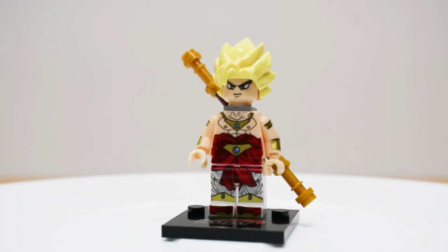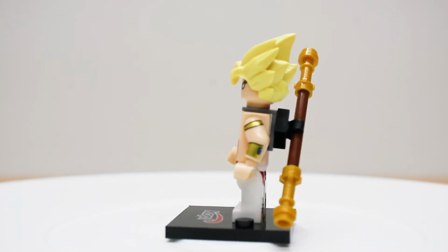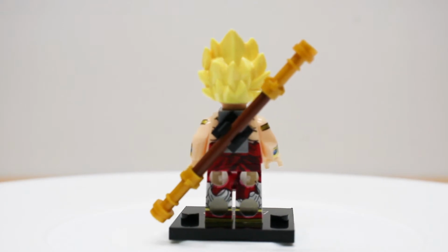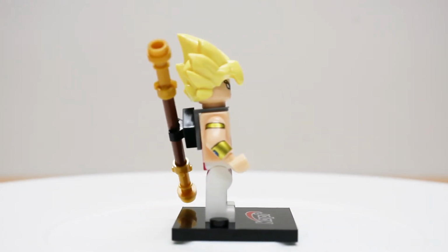And with Broly, we do get a staff weapon, just a very basic staff, and they do have the attachment that you can have him hold it on his back. Unfortunately, with that additional piece, though, on his back, it kind of ruins the aesthetic a little bit, because now he's got the gray piece around the neck.